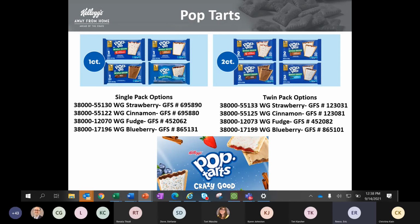The 1 count Pop-Tarts are Smart Snack compliant, as well as the 2 count options with an entree exemption. The strawberry, fudge, and cinnamon flavors are all free from artificial colors and flavors, and all 8 SKUs are free from high fructose corn syrup.